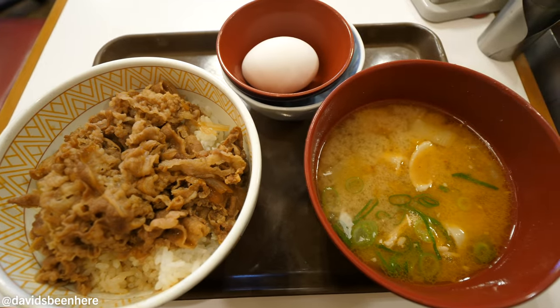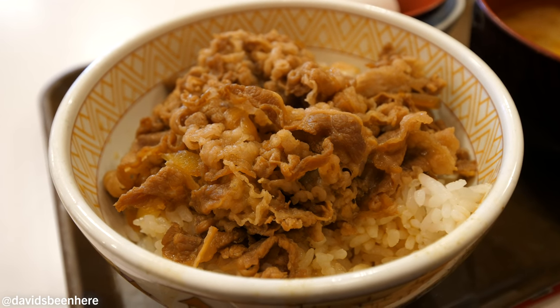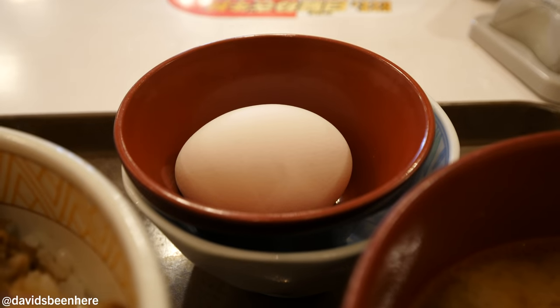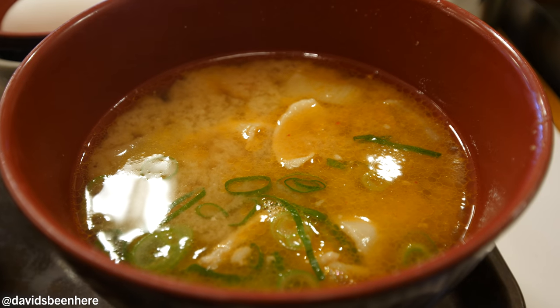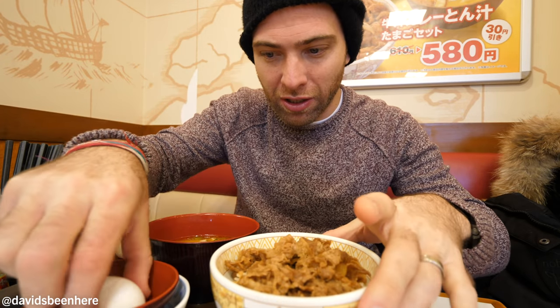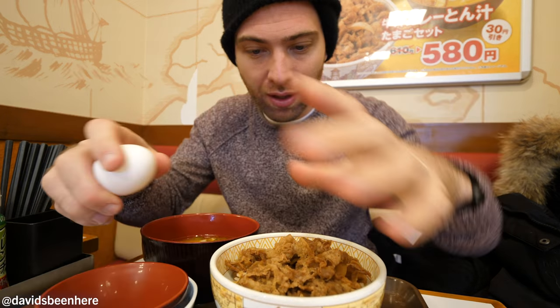So here we have it, nice beef bowl. Got the rice, the beef, oh, it looks so juicy and tender. Got the onions, and we have the egg right here, gotta crack it. And then we have that miso curry soup. Looks phenomenal. Okay guys, so this is how we're gonna do it. We're gonna first crack the egg. They give you this, so you can crack it here, right? But I'm gonna crack it and put it straight in.